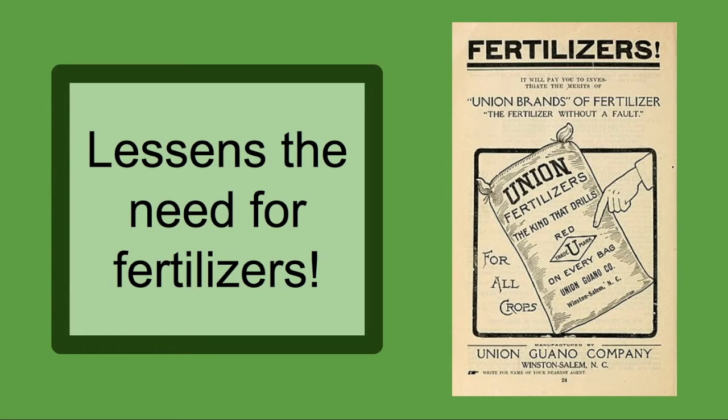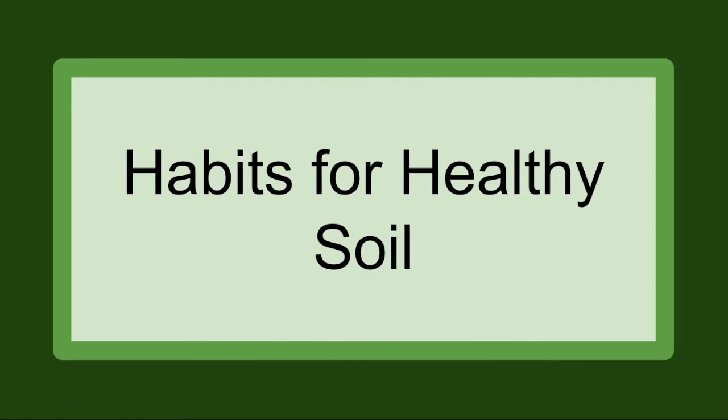It lessens the need for fertilizers because not only can the plants more readily access their nutrients from the soil, but if you follow these steps that we're going to be talking about today, it will keep more nutrients in the soil, which will reduce your need to add fertilizer. So here are some habits for healthy soil.